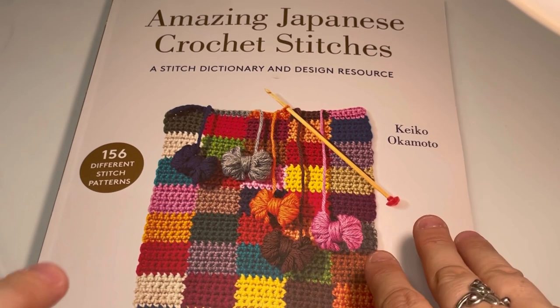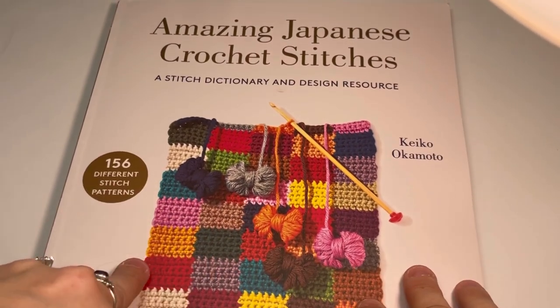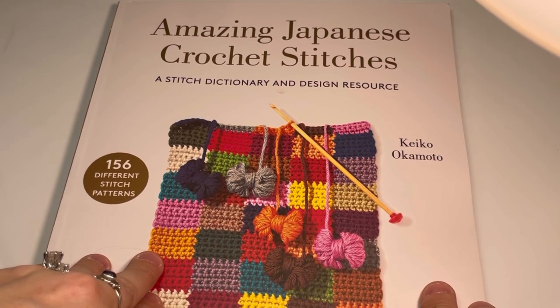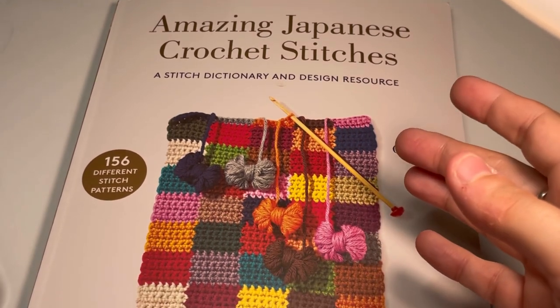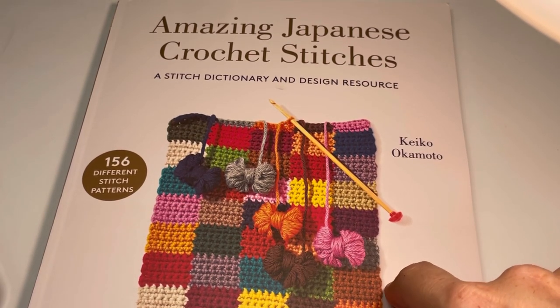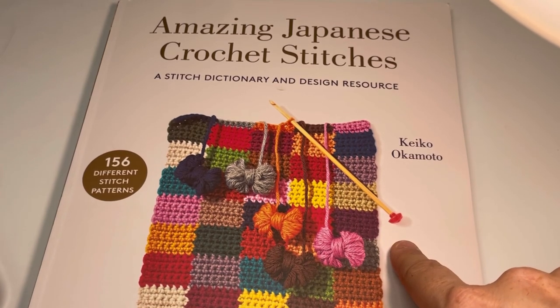So again, I'm rating this probably a 9 out of 10 for me because many, many of these crochet stitch dictionaries are made for beginners with some intermediate advanced patterns. I feel like this is targeted towards intermediate and advanced crocheters, which I like. I wish there was more things like this available on the market.